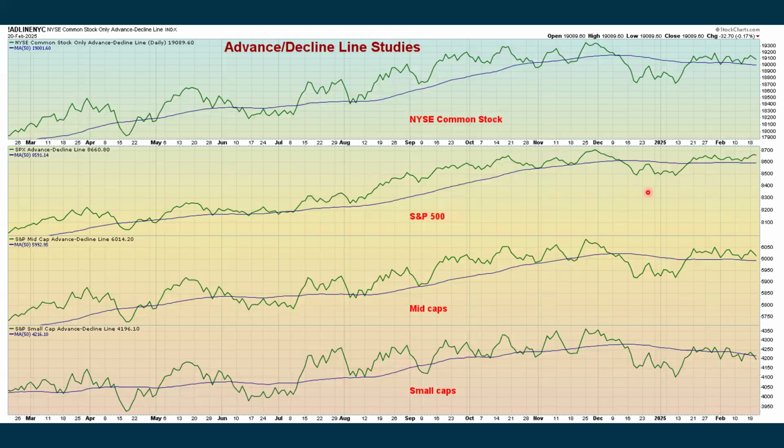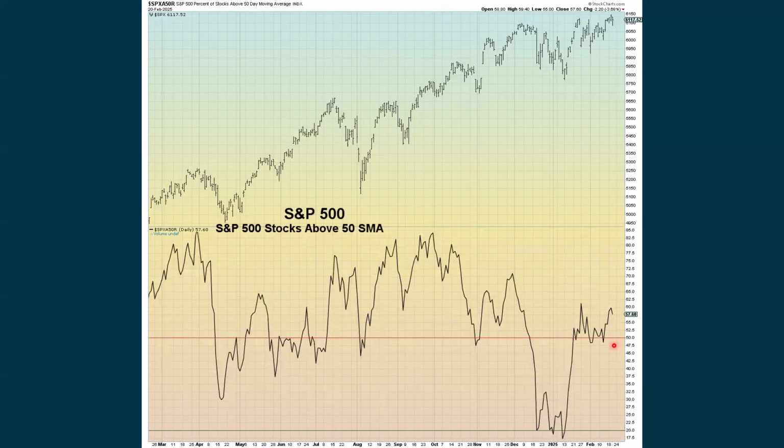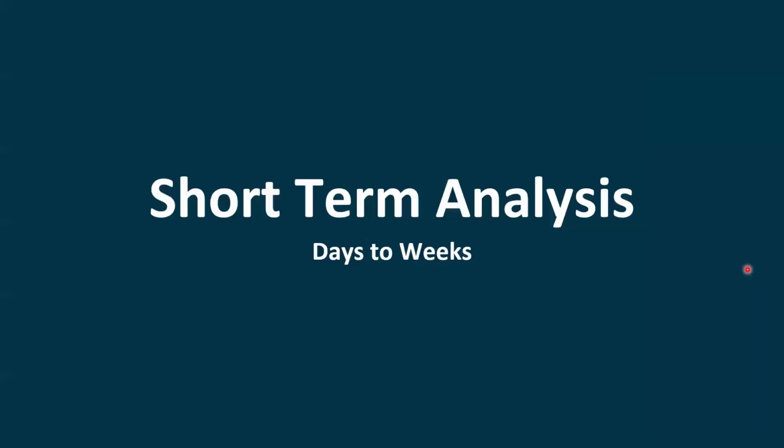And when we look at the S&P, we're still above the moving average with the advanced decline line. We're still above it with the NYSE common stock and the mid caps, where we're below the moving average with the small caps. And tick down a little bit, but still above 50 with those stocks in the S&P above their 20 period moving average. Came down but positive with the 50 period moving average study. Actually went up a little bit with the 100 period moving average study and ticked down just a little bit with those above their 200 period moving averages.